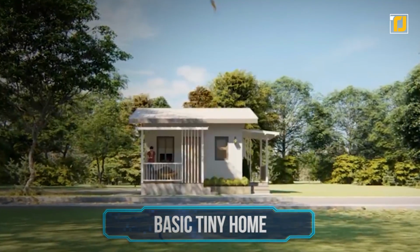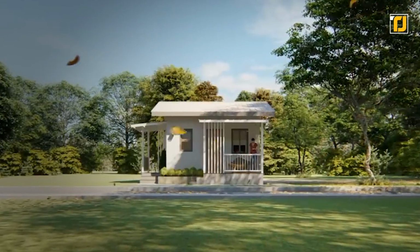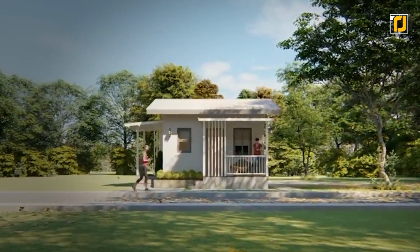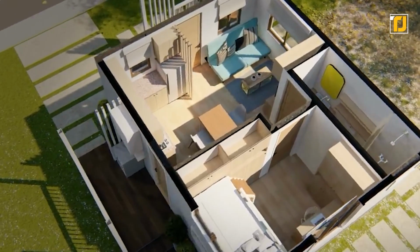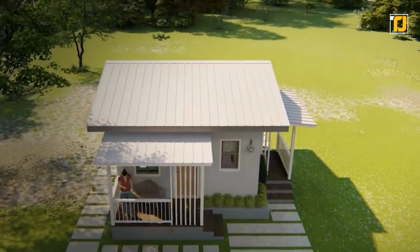Number 10. Basic Tiny Home. Not all tiny homes have to be this fancy work of art. Some of them need to look like basic homes, and that's what this tiny house is like. This is a basic tiny home designed by Woodland that many people around the world have used, and it shows how you can easily use 320 square feet of space for an entire home.